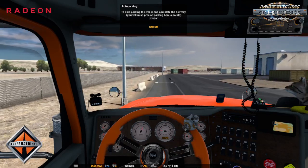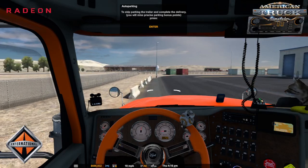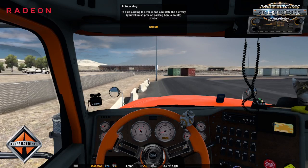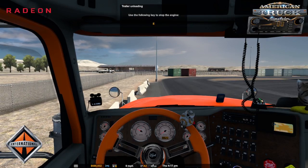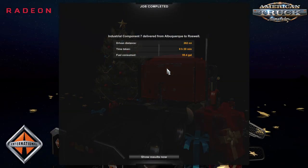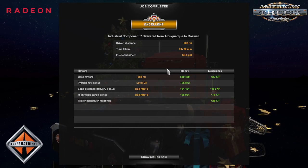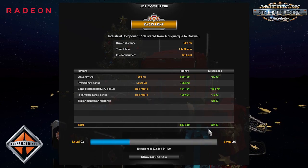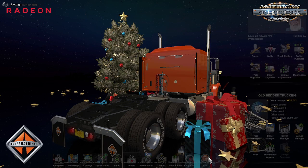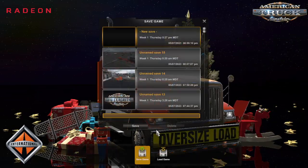Now hopefully this time we can park it up and get some dollar. I don't think we damaged anything. It was just a bit unsightly. Switch the engine off and let's get it unloaded. Yeah, excellent delivery. I'll take that. And we did it with plenty of time to spare as well, and got ourselves 47 grand for the bother. Okay, I'll just save that away.